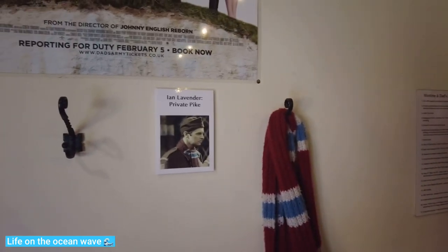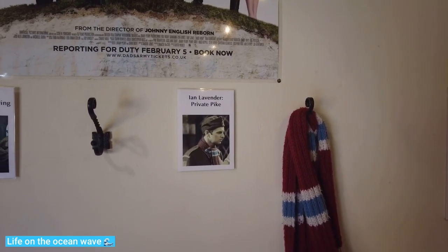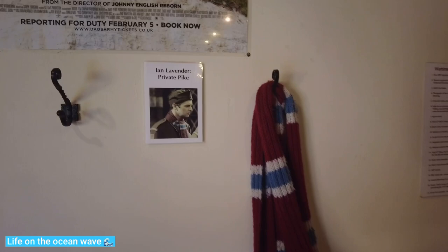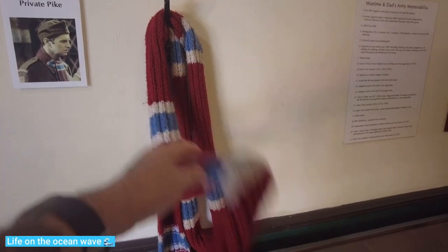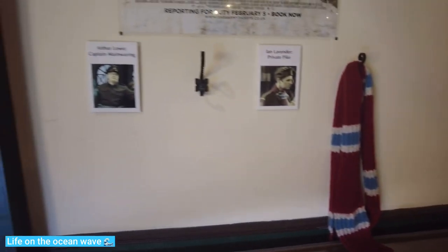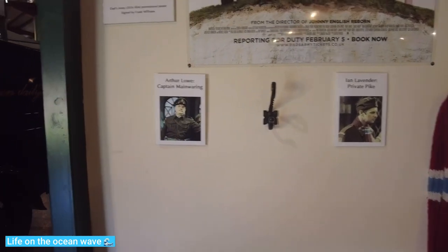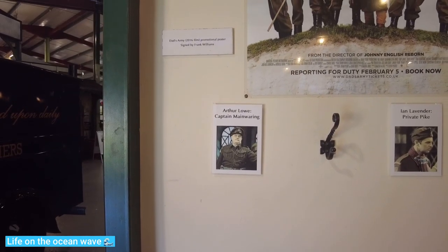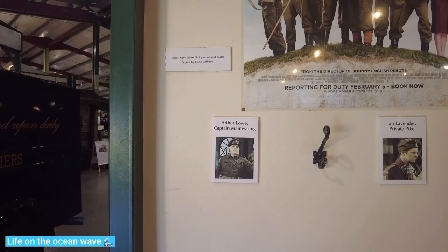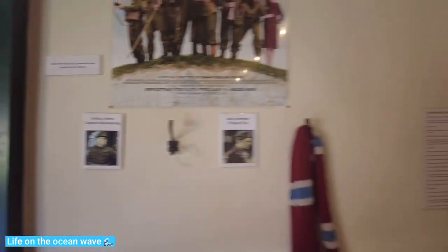Ian Lavender. Stupid boy. That's his scarf there, look. Fantastic. Captain Mainwaring. Was it the vicar used to call him Captain Mainwaring?